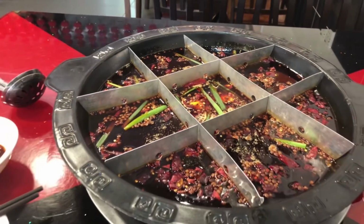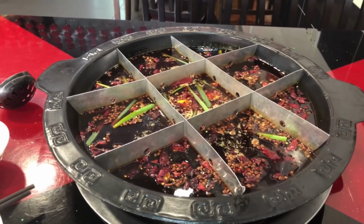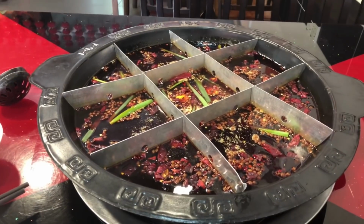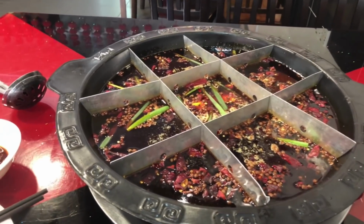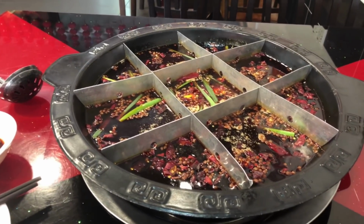That is actually the cow fat. Yeah, that's actually the cow fat. Now in Mala steamboat, cow fat is actually the most important ingredient. Yeah, many people don't realize it. So later it is going to boil, and I'm still waiting for my other ingredients to come.